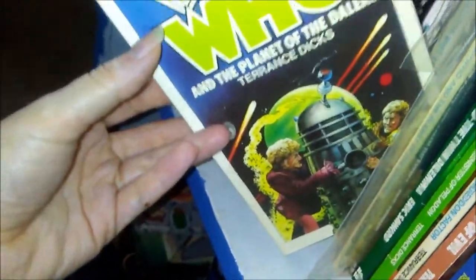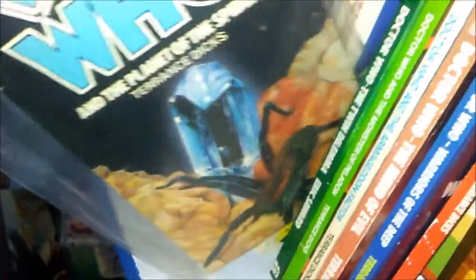This is the Planet of the Daleks. Oh, I hate this cover. Oh my god, I don't like this cover. And it's the only one wrapped in plastic, which is how I know which one it is. I don't like it. I don't like it.